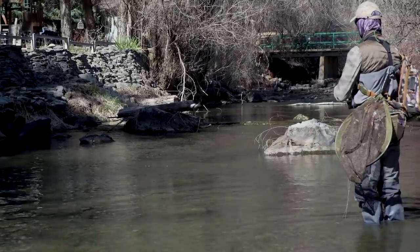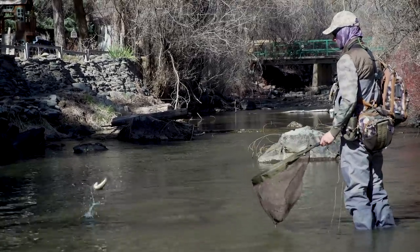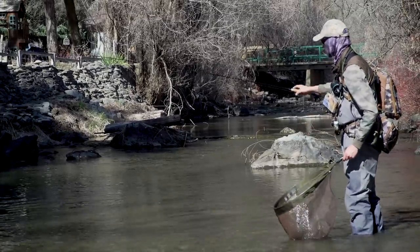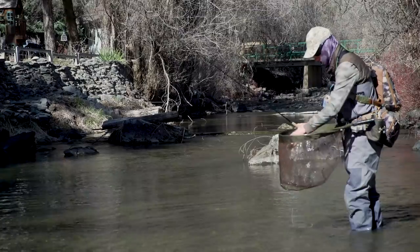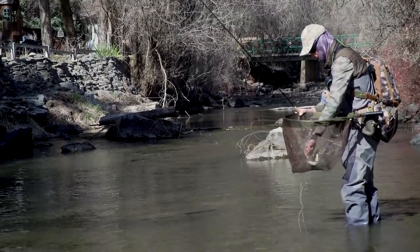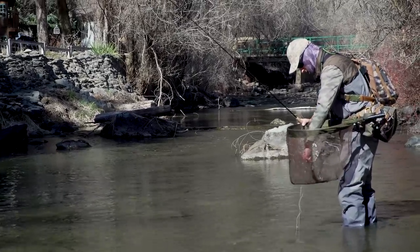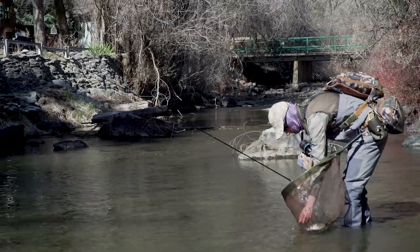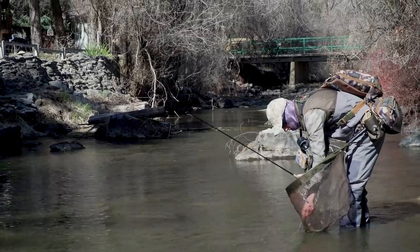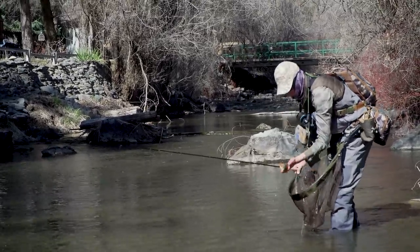Well, took a few casts, had to change flies again. I had that 2mm bead Perdigon on. It's real slow in there, and it was just dropping under the fish really quickly. So I pulled that off and put on a 2mm bead soft tackle baetis again. And it's not a real big fish, but a fish nonetheless. There we go. Bye-bye, little guy.